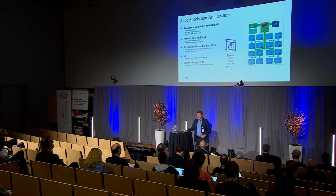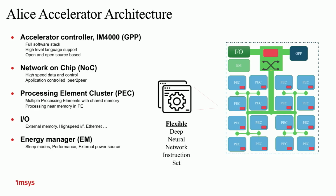So a short dive into the accelerator architecture. The workhorses of such an architecture are what are called the processing element clusters here, and that's a cluster of processors. And you can see that the total array, if you configure it fully for something that you can run at the edge, is thousands of MAC units in these processors. So that's the processing element clusters, and then you have the sequencing in a control processor seen at the top, and you have a network on chip to distribute data quickly.